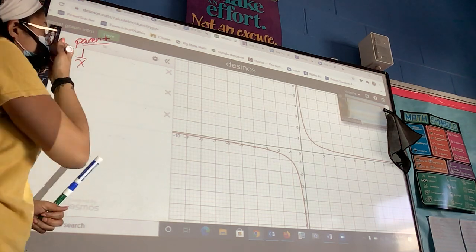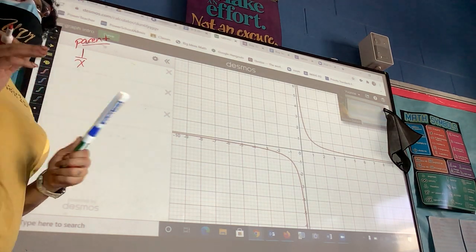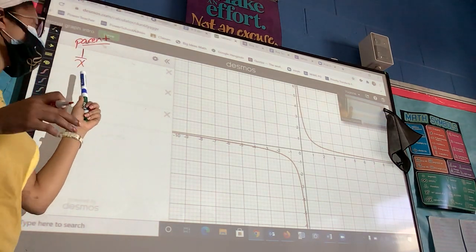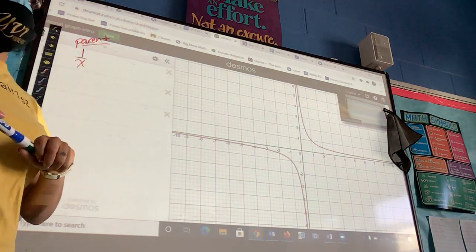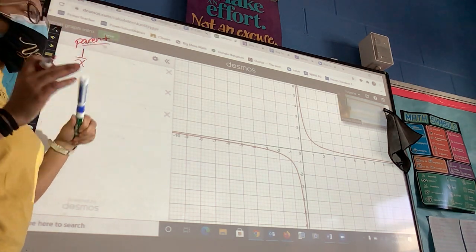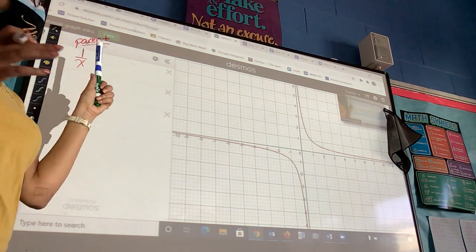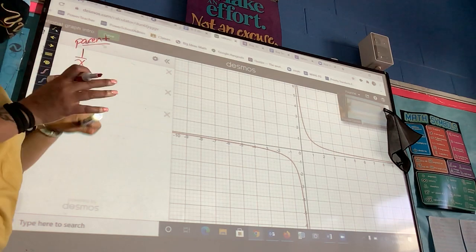So my rational graph is inverse variation, and this is my parent function. Those are all statements you can make. If I put this up as a question on Google Classroom and said, tell me everything you know about this, you know it is a parent function, you know it's a rational graph, and you know it's inverse variation. Those are all things you know by looking at it, if I didn't tell you anything else.